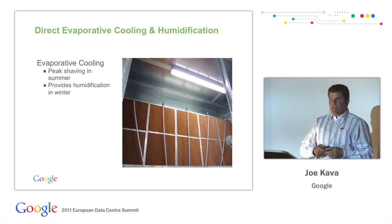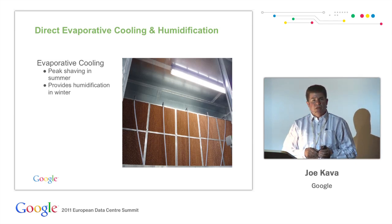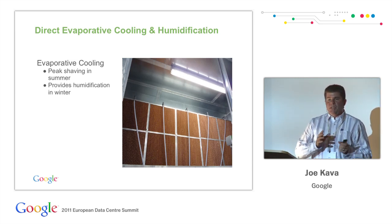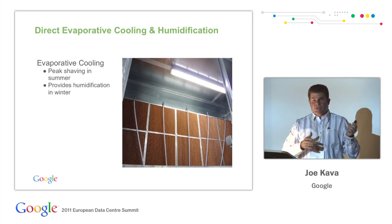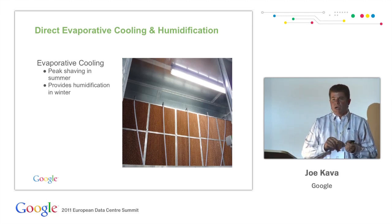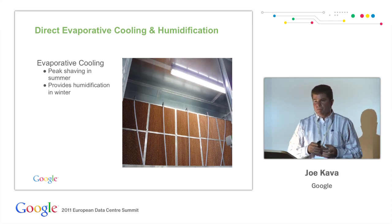I talked about how we designed a direct evaporative cooling module into the air handler. The purpose of that is twofold. Really, it's used for peak temperature shaving during the very warm summer days, where you can use direct evaporative cooling to cool down the outside air. And also during the very dry and cold winter months, it's used for humidification as well.